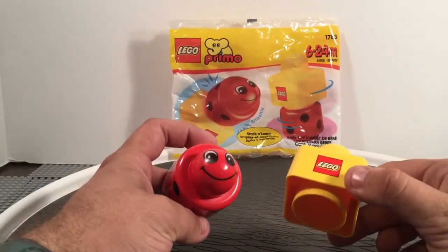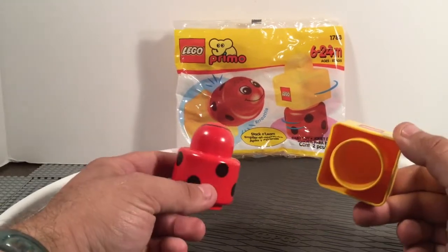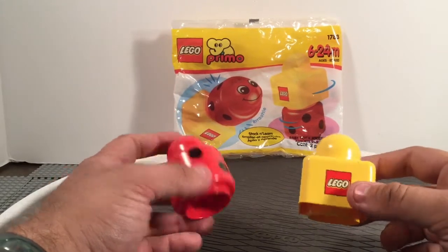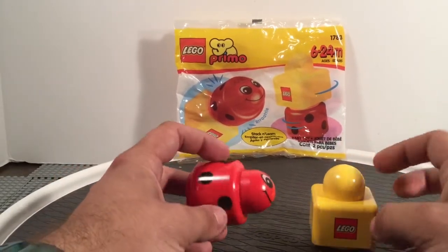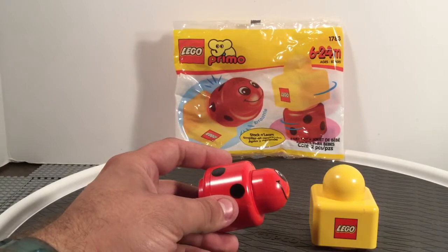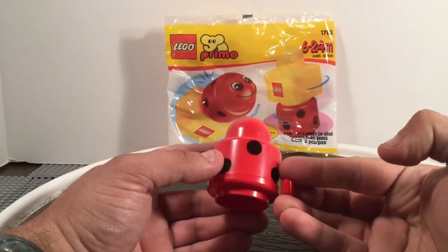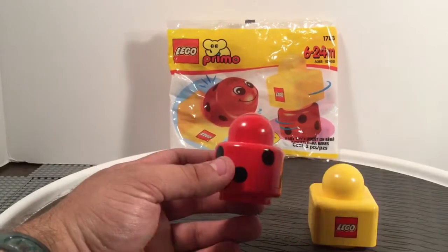So, we have two basic parts. These have actually been in several other Primo sets. Personally, this is my first Primo item and pieces, so it's kind of fun looking at these in comparison to other Lego pieces. They're so big. I mean, this is just a 1x1 cylinder, and here's a 1x1 in Primo.